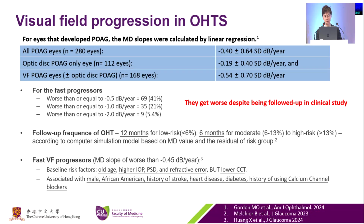Now, talk about visual field progressions. Most patients would have a slow progression rate in the cohort. However, if you look at it carefully, some of them are really fast progressors, and they get worse despite being followed up in the clinical studies. You're talking about a 6-monthly, intensive follow-up for the last 20 years, and they still progress.